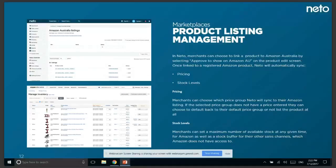And once linked to a registered product on Amazon, like I said earlier, Neto will automatically sync pricing and stock levels currently. So in relation to pricing, merchants can choose which price group in Neto they want to sync with their Amazon listings. If the selected price group does not have a price entered, they can choose to default back to their default price group or not list that product at all. If you don't use price groups in Neto, don't worry, it'll just use the price that you've got set in Neto, the single default price.